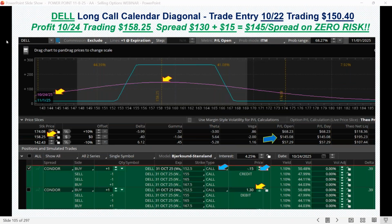So we went out and right there took our profit, what we had left right there. So it's trading here at 158.25, 150 to 128. So this spread, now we adjusted to that condor with a $15 credit. So we made 130 plus the 15 credit, $145 right there on zero risk. So that was one that we did not too long ago on Dell.